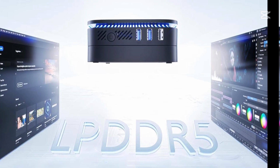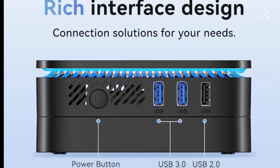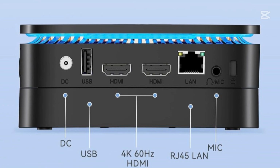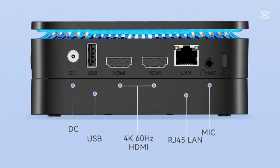Equipped with Intel UHD graphics 800 MHz supporting 4K UHD at 60 Hz. Easy to enjoy web surfing and 4K video playback, or connect to your projector as a home theater, enjoy a variety of entertainment. Work and play your way virtually anywhere.